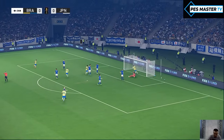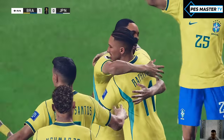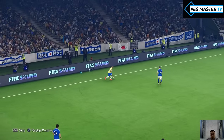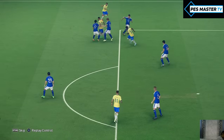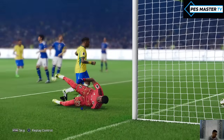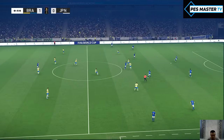There's the header! Goal, Brazil! And what a start! It is a good finish. The odds were against him. Little matter. Rafinha demonstrated great strength there. I mean, he really had to hold his man off and just create enough room for him to be able to get the shot away. And I think it's just top play. Brazil break through nice and early, just as they wanted it.